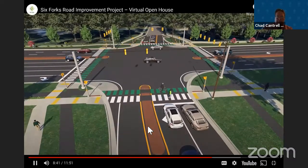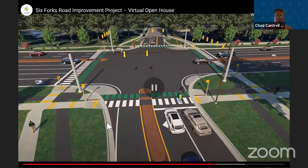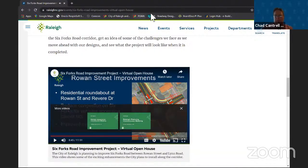Now let's go back to the slides. The corridor study identified the need. After that, I believe Tiffany, ready to start answering some questions or reviewing questions.